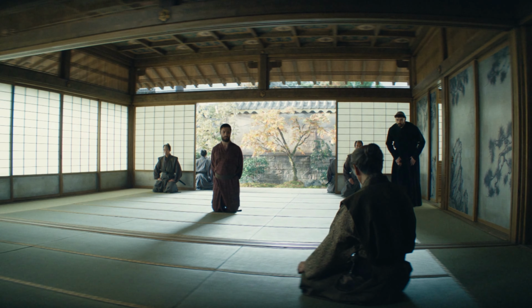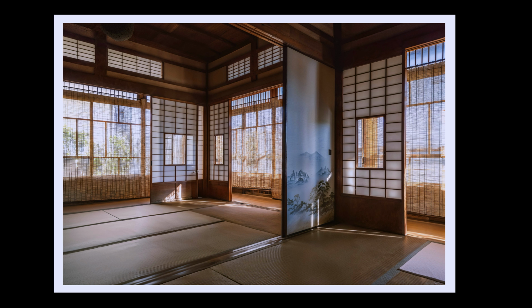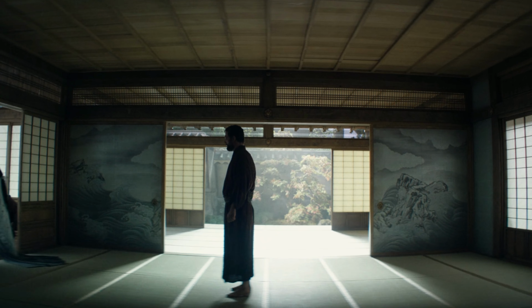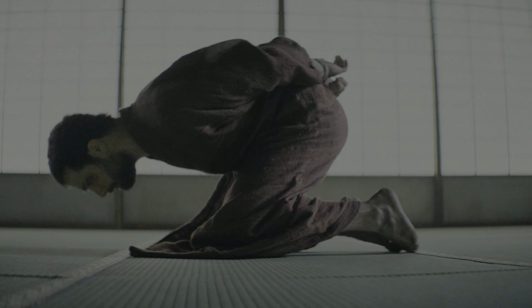And it's here we see an essential feature of Japanese architecture, the Tatami Mat, a fundamental part of many interior shots. It gives the story authenticity, while its material qualities often contribute to the atmosphere and aesthetic of many scenes. Whether it's the sound of footsteps on a tatami mat, the way light plays across the woven surface, and even the scale of it helping frame a character.